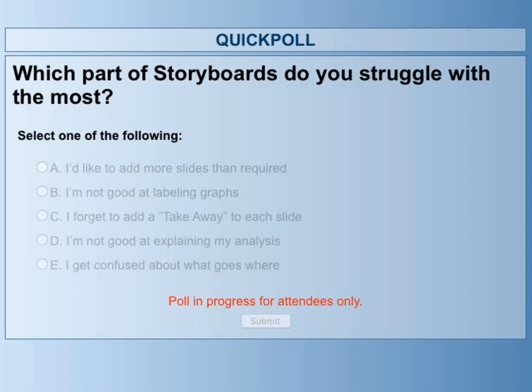It does. Actually, that mirrors my experience. I think one of the most constant notes I have on a slide going back to a learner is, where's the takeaway? Where's the takeaway? Tell me what you learned. All right, so let's close this and see if that is reflected by our group today. So I'm going to close this and share.